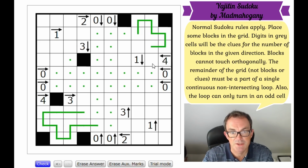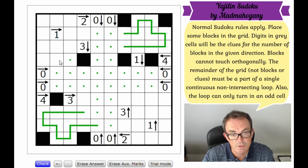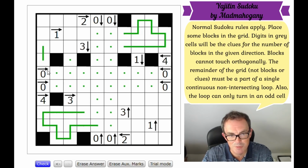This 4 clue. This square's got to be a block because I can't fit 4 squares anymore along here. So that's a block, that pushes our loop at the top out a little bit. That must be a block as well. One of these 2 is a block. If it's that one, the loop gets stranded, so we in fact know it must be this one.